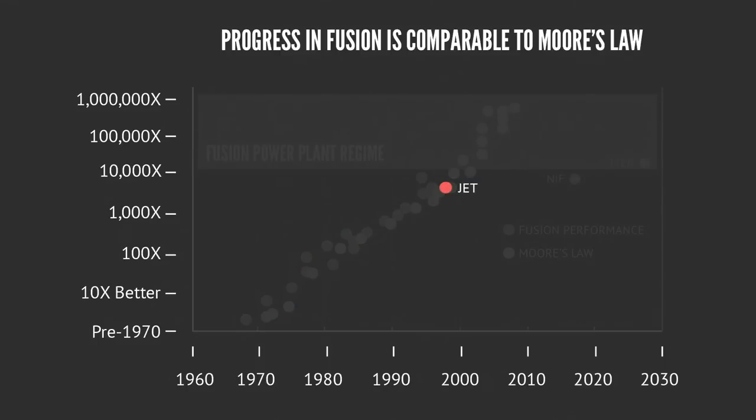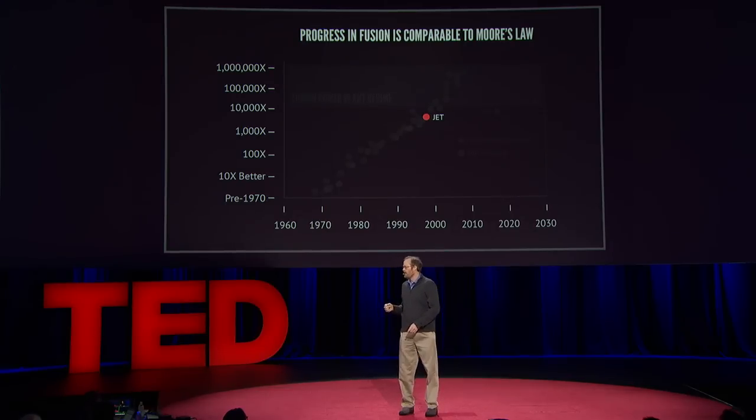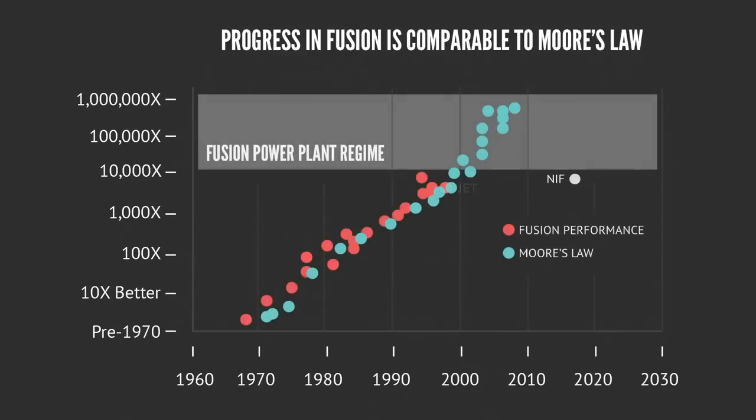Now, this dot here is called JET, the Joint European Torus. That's a big tokamak donut in Europe. And this machine, in 1997, produced 16 megawatts of fusion power with 17 megawatts of heat. Now, you see, that's not much useful, but it's actually pretty close, considering we can get about 10,000 times more than we started. The second dot here is the NIF, the National Ignition Facility.